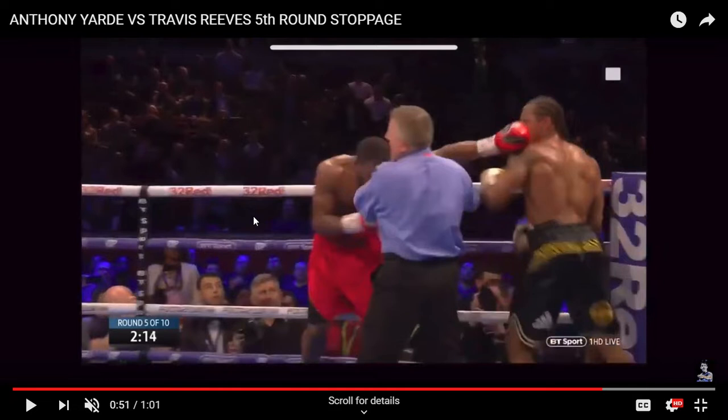All right. Anthony Yarde was physically bigger than the guy, but he used his skills to get the guy out of there, and that's important to understand. Physical size is great, but really it's your boxing skill that gets you by. And Anthony Yarde used his boxing skills. He did exceptionally well with this guy. I mean, the guy was nothing special, but nonetheless, it's a step up for Anthony Yarde. You know what I mean?